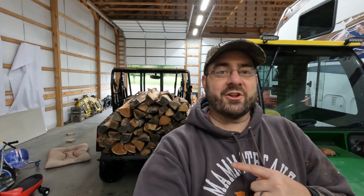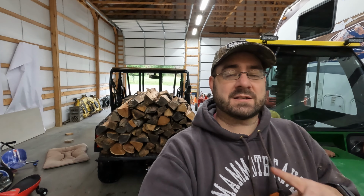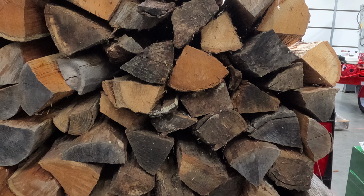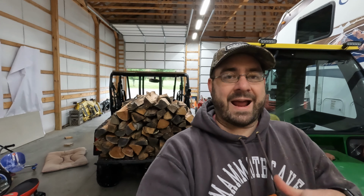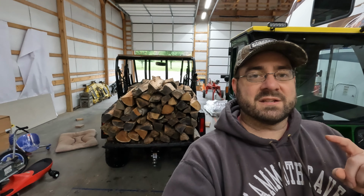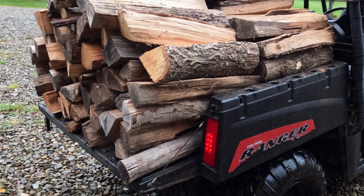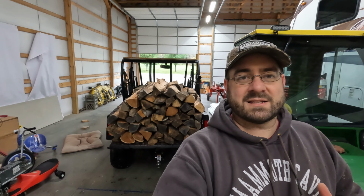Alright, another pretty good load of firewood there in the back of the Ranger. The Ranger says it'll haul 500 pounds of capacity. I don't know how much that oak weighs, and there was some more cherry in this load than the last load, but oak and cherry are pretty heavy Pennsylvania hardwoods. That's loaded up pretty good. I have no idea if we are at that capacity of 500 pounds or over it or under it, but it looks like the shocks and the springs are compressed and the back wheels are angled out, so I'm guessing that's a good load on there.